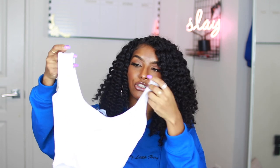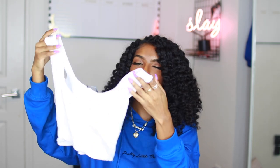Okay, next I bought this basic white long line crop top in a size 8. Okay, so this is what the crop top looks like. It's just super simple. You can wear this with high-waisted anything. You just can't go wrong with basic, so that's why I picked this up.